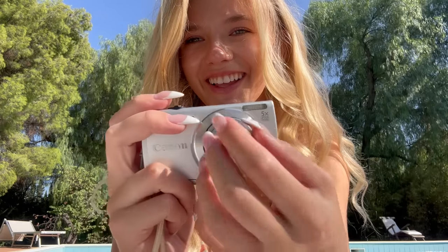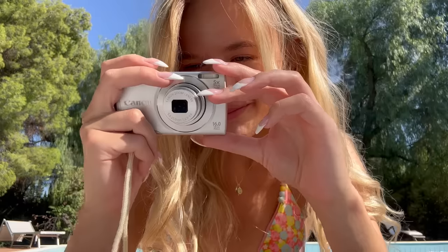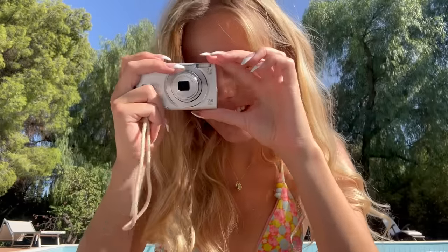Okay, let me see if I can turn it on without it being too loud. There we go. I can take a picture. Actually, the lighting is way too bad for this, but I'll do it anyways just to be nostalgic.